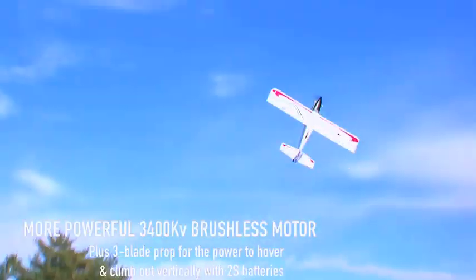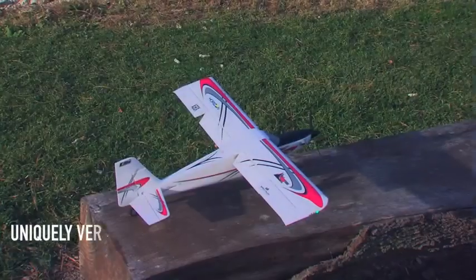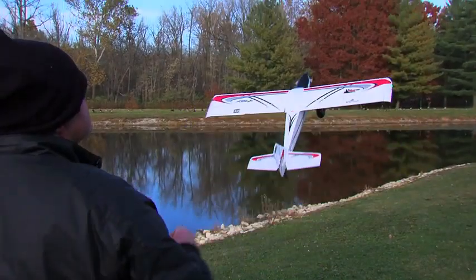This allows teens new to the hobby to turn the system on and work up through the beginner, intermediate, and advanced modes. Then, if your teen becomes a confident flyer, the SAFE system can be turned off and the pilot can perform exciting acrobatics. In addition, the E-flite Turbo Timber has recently been updated with a more powerful motor, allowing you to climb out vertically and hover.